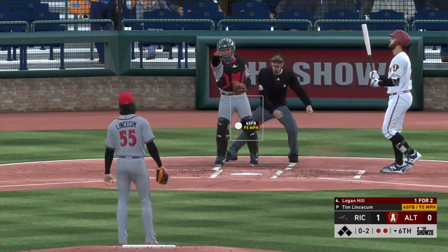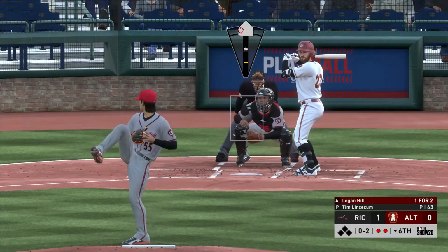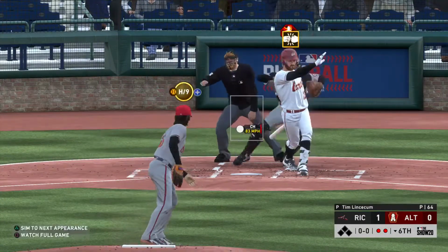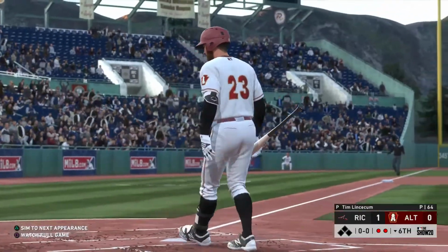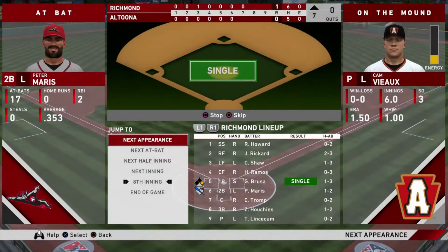Fastball, and he's quickly in the hole, 0-2. His command has been outstanding so far, hitting nearly all of his spots. And a swing and a miss. That retires the side, and that will do it. Nothing across here this half of the inning.